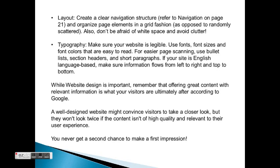Layout. Create a clear navigation structure. Refer to navigation and organize page elements in a grid fashion as opposed to randomly scattered. Also, don't be afraid of white space and avoid clutter.